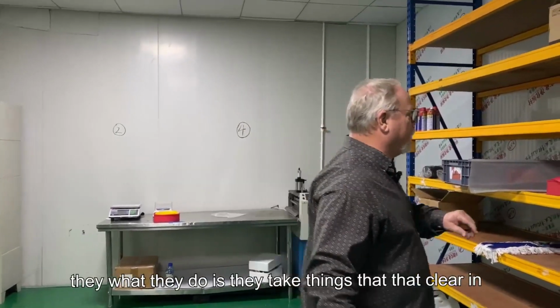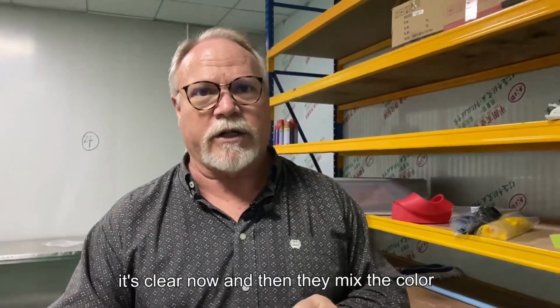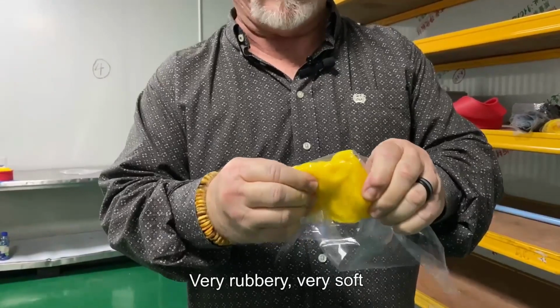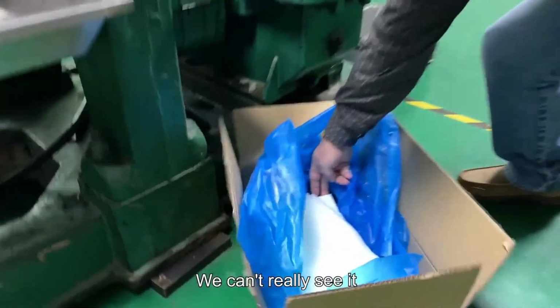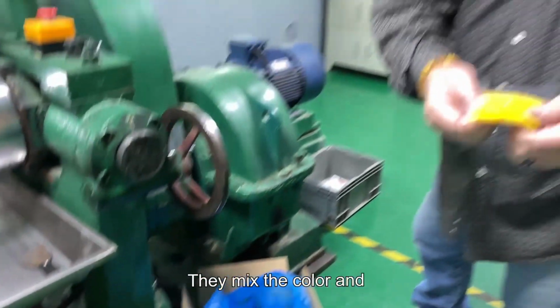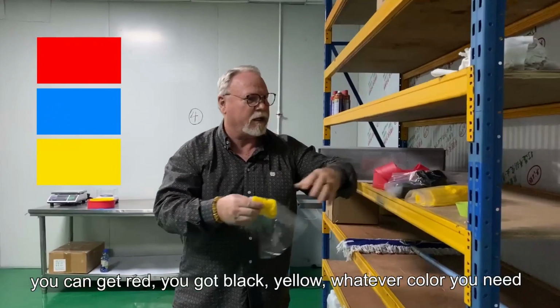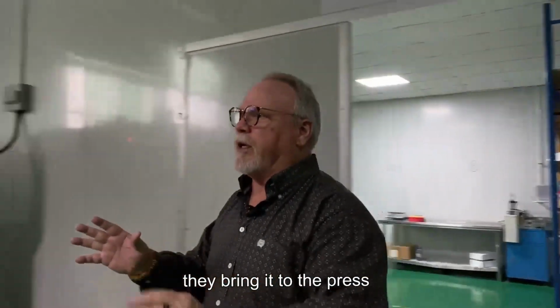Now, what they do is they take that clear and bring it in here, and they mix the color. You can see it hasn't been cured. It's still pliable, very rubbery, very soft. This is how it starts. You can't really see it, but this is how it comes. They mix the color, and this is where they take it, whatever color they need. You got red, you got black, yellow, whatever color you need. Okay, once they get through mixing this, they bring it to the press.